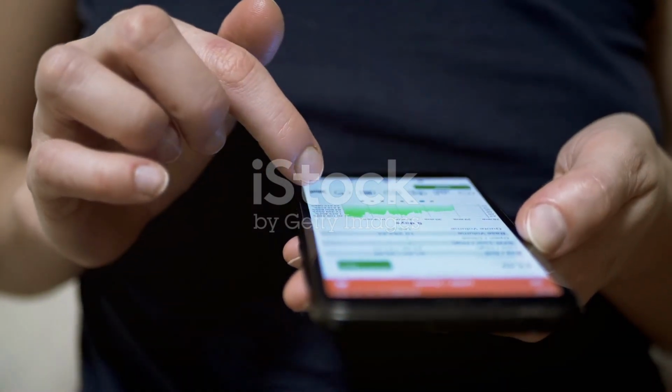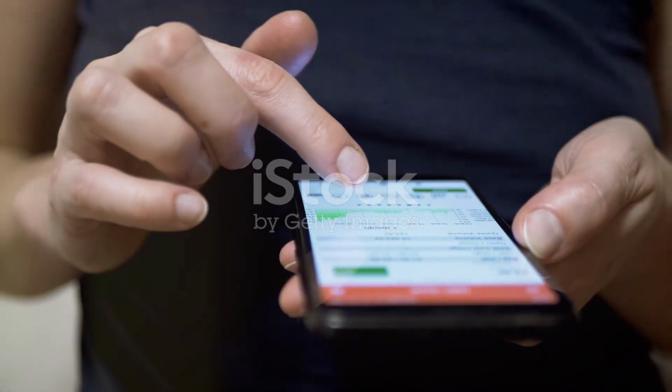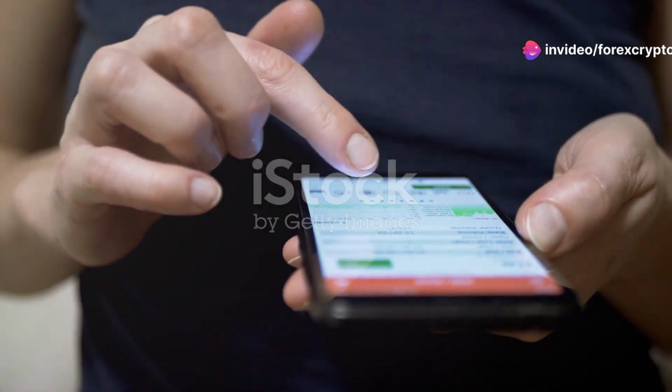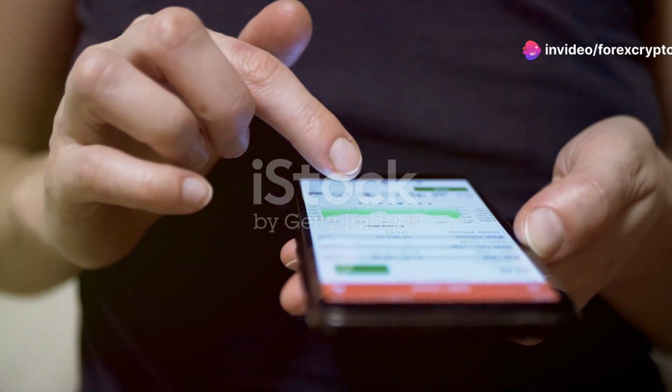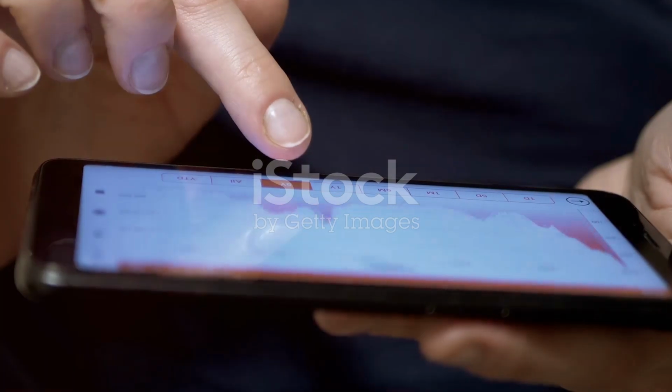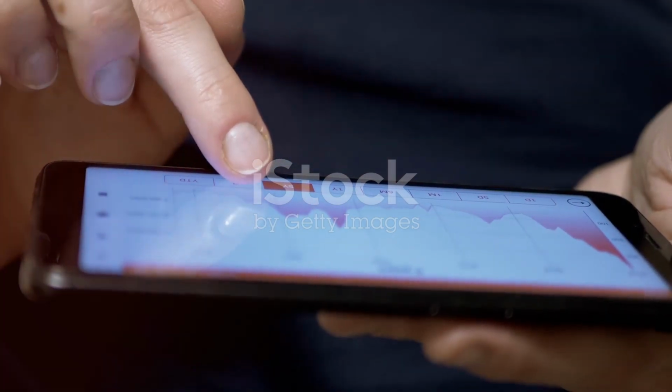In summary, technical analysis and risk management are essential components of successful trading. By using technical indicators, setting stop-loss orders, and continuously educating yourself, you can navigate the volatile cryptocurrency market with confidence, trade responsibly, and stay committed to your growth as a trader.